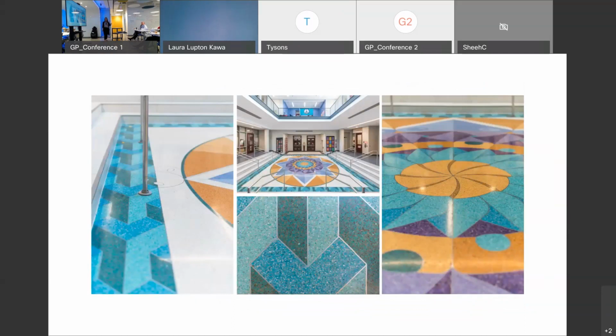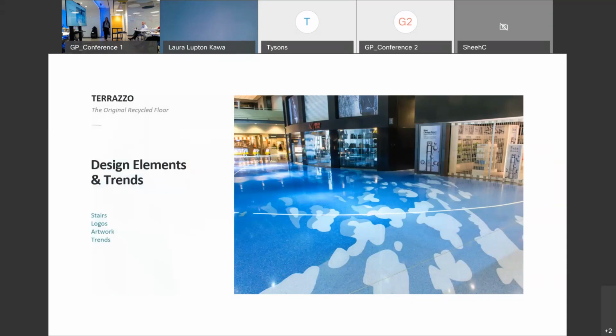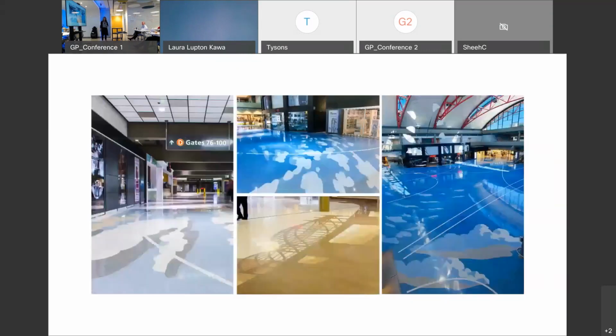Nice example of vibrant resins artwork in terrazzo. This is a nice example also of artwork in terrazzo. Pittsburgh Airport, they had an artist from Carnegie Mellon design this. He paints all of his artwork as if he were laying on his back looking up at the sky. And so he took that same inspiration as he was designing the terrazzo patterns for the floor, featuring a lot of the Pittsburgh skyline and those elements. This was a job of the year with the National Terrazzo and Mosaic Association a couple years ago.